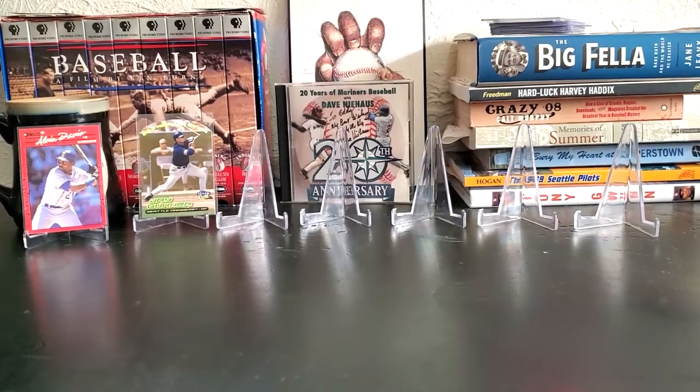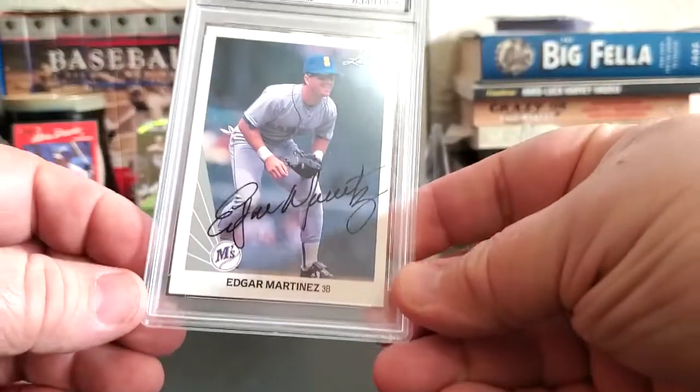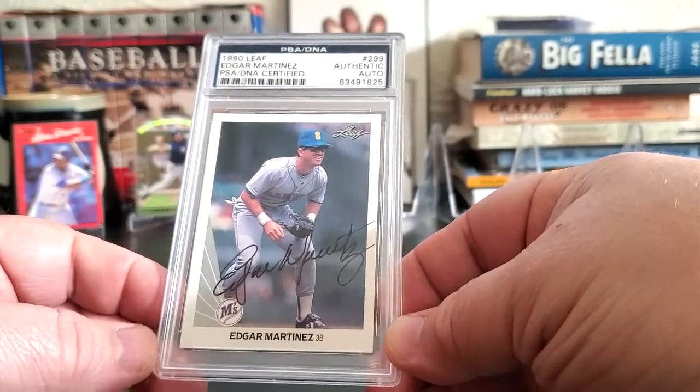2007, so we went 3 years. We didn't induct anybody. And then we went with one of the greats, Hall of Famer, Mr. DH himself, Edgar Martinez. I don't think I've showed this card. If I have, it's been a long time.